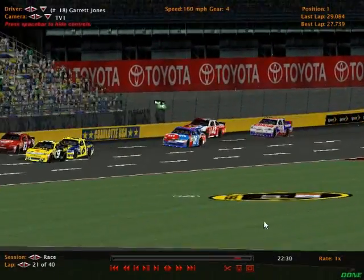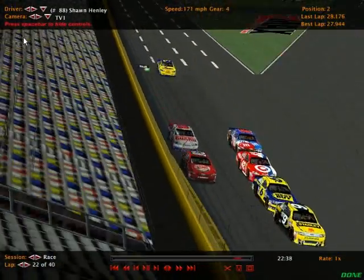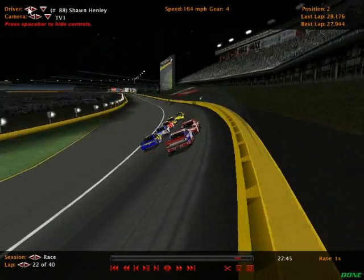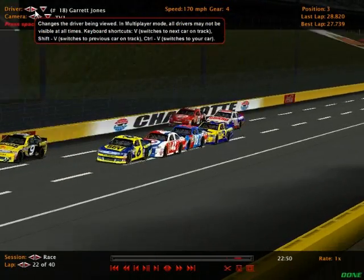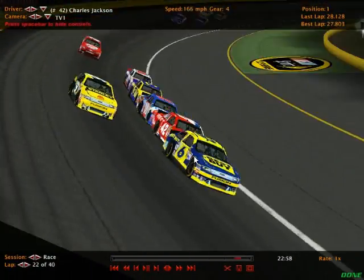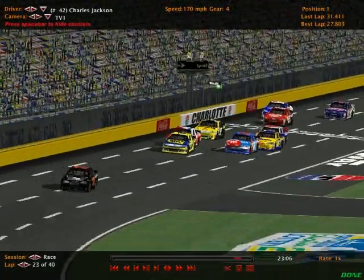Laps in this race, and Garrett's in the wall. Here comes Charles Jackson on the outside, and he's going to lead this lap. This entire pack is getting held up very well. In front of this is Jeffrey Findy, the championship rival of Charles Jackson. Whoa, coming out of 4, they almost wrecked, and Charles is barely going to lead the lap.